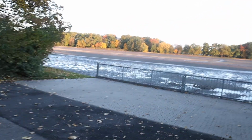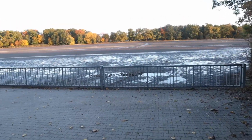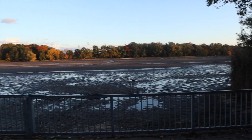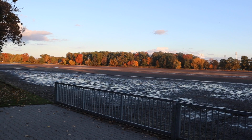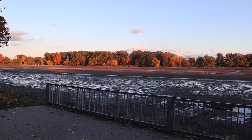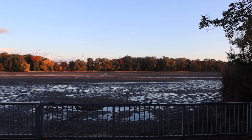Let me show you guys a little bit of what my view is looking like. This usually has water in it, but now they emptied it out for winter. So this is how it looks currently. It's a really nice park here, and the trees with the fall and everything.